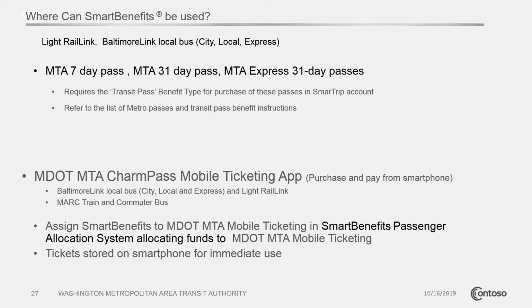Also, you can use the MDOT MTA CharmPass mobile ticketing app, which you'll hear about a little later in this webinar, but you're able to use Smart Benefits to allocate to that application. Again, buying Baltimore Link local buses and Light Rail Link, as well as MARC Train and MTA Commuter Bus. With the mobile ticketing app, you can assign the Smart Benefits to the MDOT mobile ticketing app, again in the passenger allocation account, and the employee would allocate those funds to the mobile app, and those tickets will then be on the smartphone for immediate use.